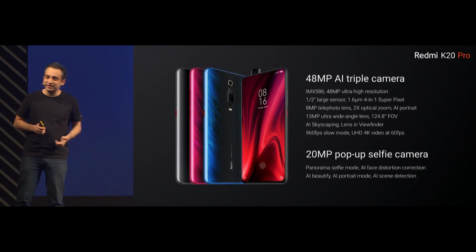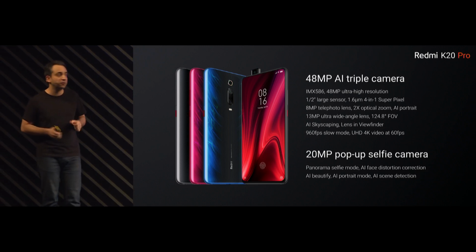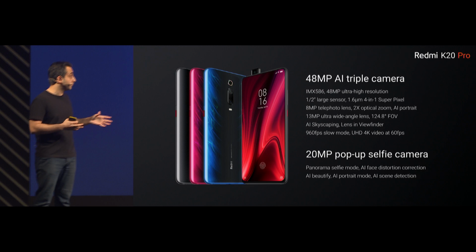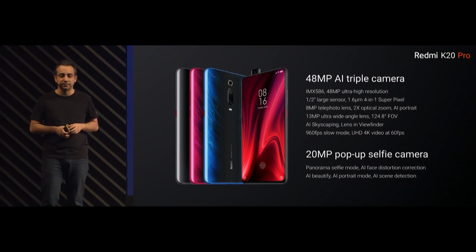You have AI skyscaping, you have 960 frames per second, you've got 4K video recording on all three lenses, everything that you want from a flagship. And of course, for the first time ever, we've got a pop-up camera. It's a 20 megapixel pop-up camera with, again, all the AI enhancements that you expect from a Xiaomi flagship.